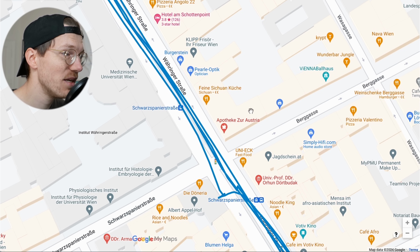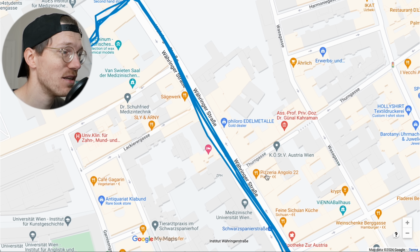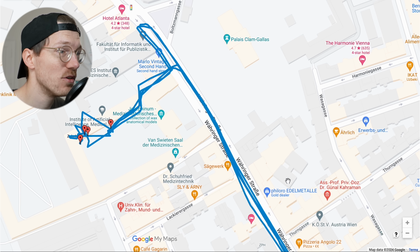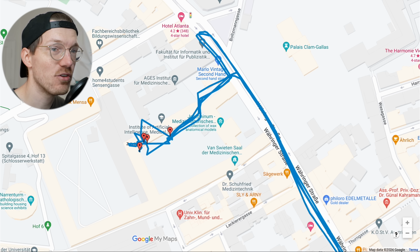There might be a bit of deviation right here and also near the end a bit of deviation, but actually many watches struggle a lot more right here. So this looks really good. And also right here we can see that the end is really close to where I ended it. But let's now take a look at 6 times I cycled back from work to see if we get the same quality of signal.